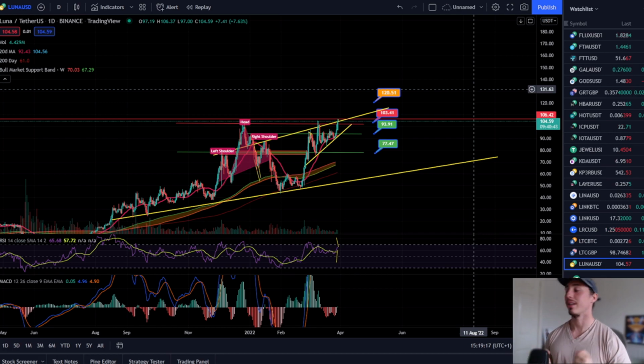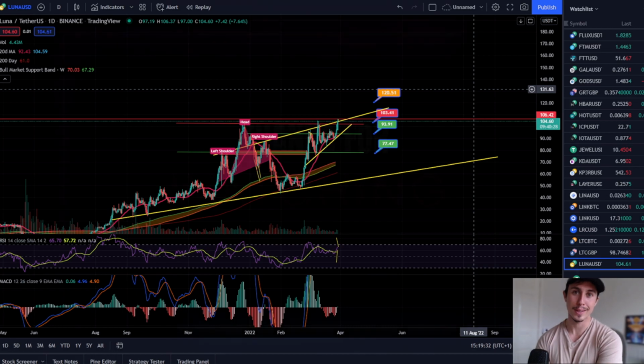Do you think Luna is going to explode? Do you think it's going to retrace, consolidate? I'd love to know what you think. So yeah, very bullish future ahead for Luna. We've got the stats on our side, time on our side, and all the data we need that supports telling us that Luna is probably going to head towards good things in the future.